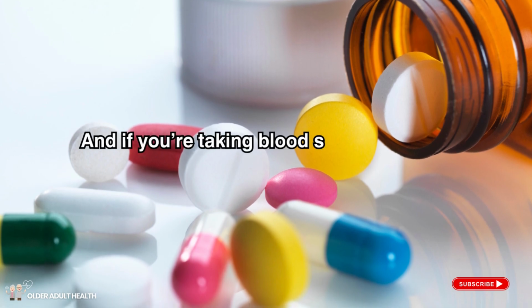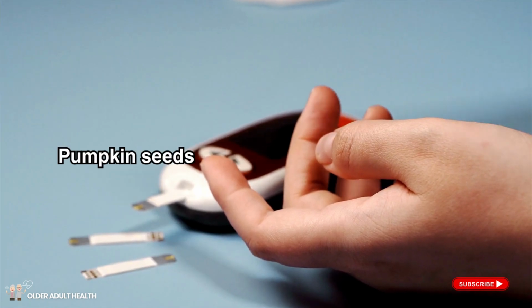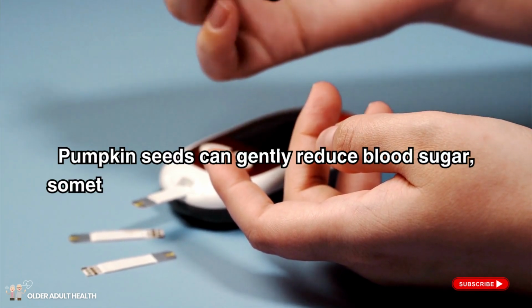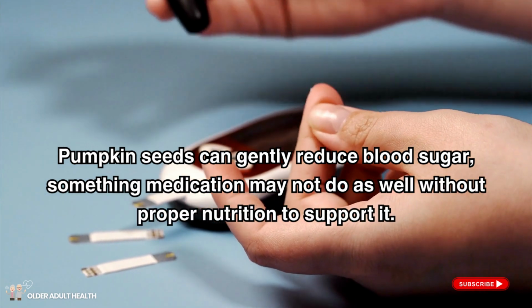And if you're taking blood sugar-lowering medication, be sure to inform your doctor. Pumpkin seeds can gently reduce blood sugar, something medication may not do as well without proper nutrition to support it.